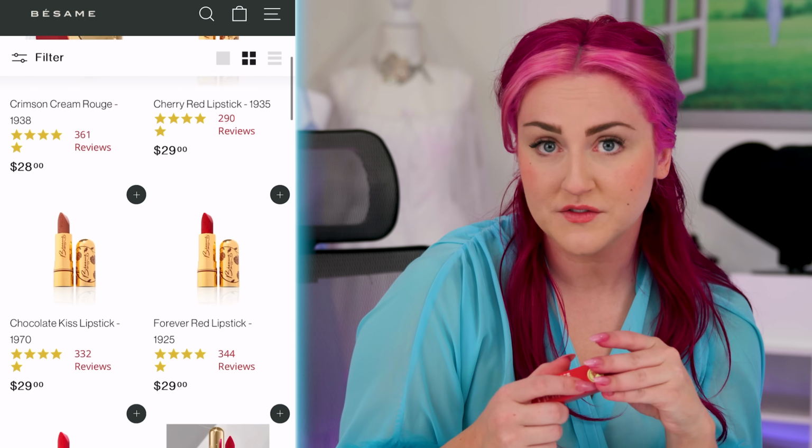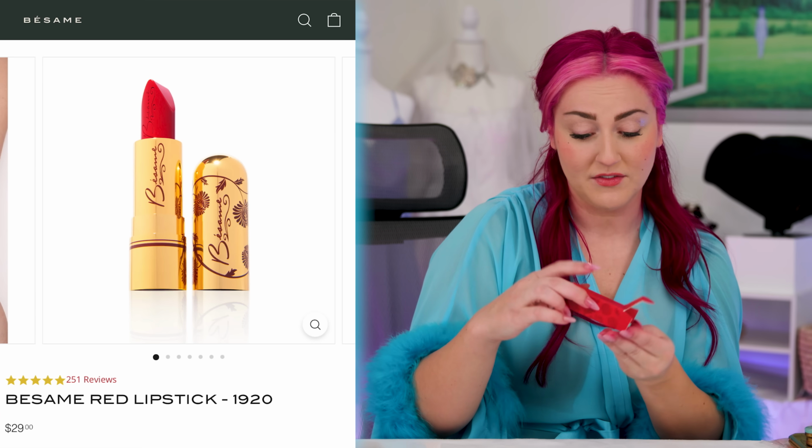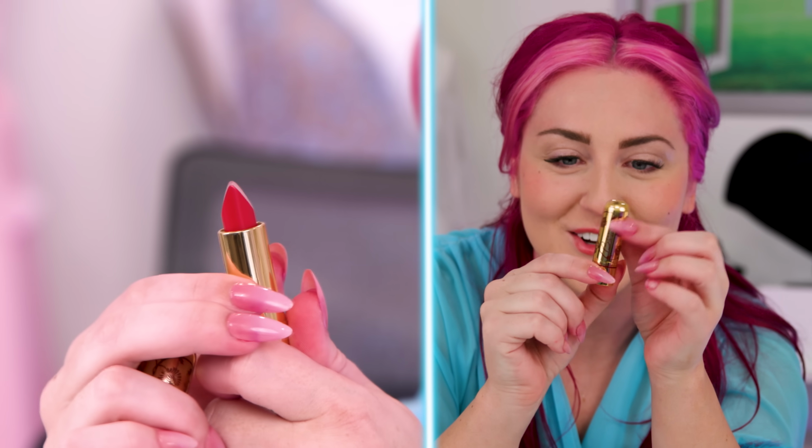Okay, first up is lipstick. An absolute staple if we're doing vintage makeup. Okay, so like I said, this comes in a whole bunch of different shades and each shade kind of represents a specific year. This one is the 1920s one, I believe. And I think this specific shade of red was the first one that they recreated, like the cosmetics company. This is so pretty. I love the pattern, the gold.